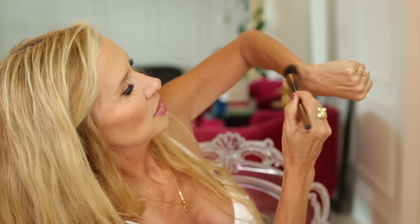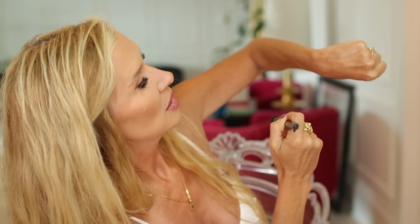Benefit Hoola is one of my all-time favorite bronzers, right there with the Physicians Formula, but it's matte. Well, they came out with the Hoola Glow, and this one is pretty. So let's see. Yeah, see how they all just give a good glow? That's what you want. You don't want little shimmer particles. You want a good glow.